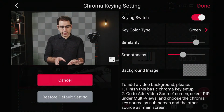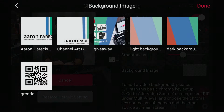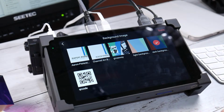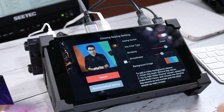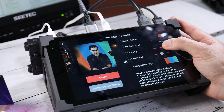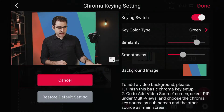Okay, so then we've got this, and then you can add a background image here. So you can actually say, I want just a color background, and now my video has that background on it. Okay, this is again not the best keying job in the world. That's a little better.